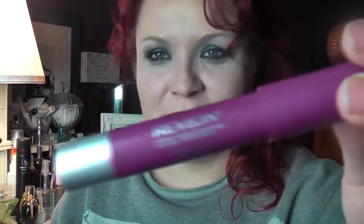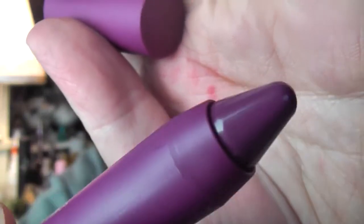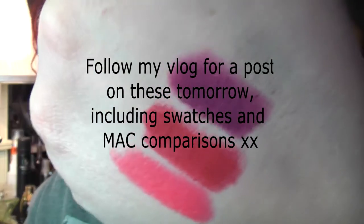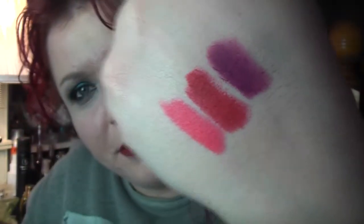And then of course I got Shameless because it's purple and I love purple. And that's what it looks like. Really beautiful, vibrant purple colour. And this almost reminds me of Violetta from MAC. Yeah, it's very similar I think to Violetta. So that's the three I got. Three very bright, vibrant ones. I can smell the mint.